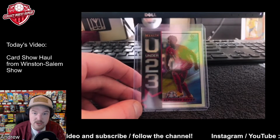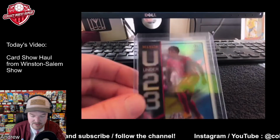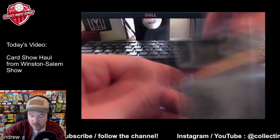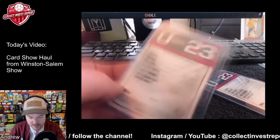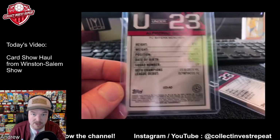I got two of these, actually, so that's a Davies Merlin U23, and then we have a second Davies Merlin U23. So not bad. Both of them were actually pretty good centering on the back too, and usually that's the issue. So this one not so great on centering. This one almost perfect on the back. So I'm thinking maybe list one up and then just maybe hold one.